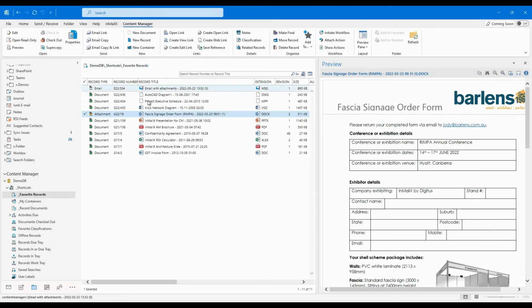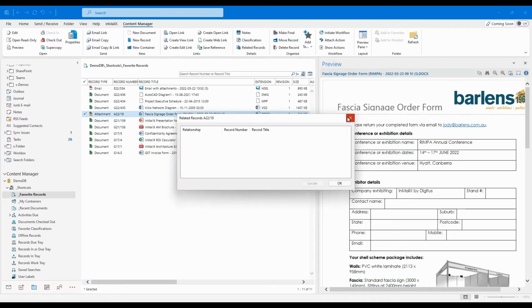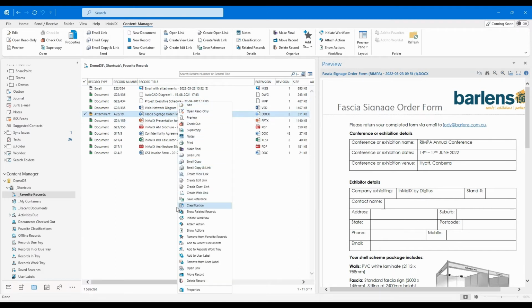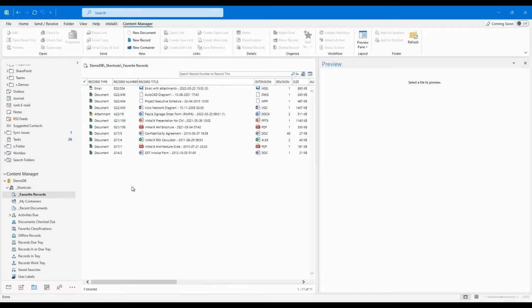And you can create new documents or new records or new containers straight from Outlook. You can open link to take you to the desktop client or create links. And also you can obviously update notes, assign classification. You can check the related records and add new relationships if you need to, and also obviously finalize, attach action, initiate workflow. So very, very straightforward. The same menu options also are available to users on the context menu. So I can right click and again select what functions I want to perform.